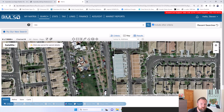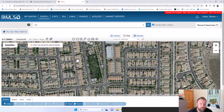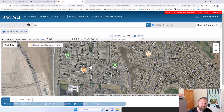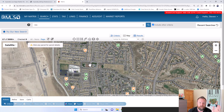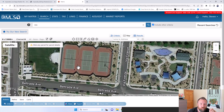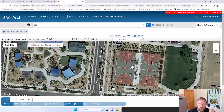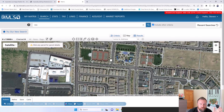Inspirada is very community centric. If you're riding around on a bicycle, you're going to feel like you're going through Pleasantville. I don't know if you've ever seen that movie, but it was an old movie where it was black and white and everything was kind of perfect, just like a movie. That's kind of what I feel like when I'm driving through here. We have a whole bunch of tennis courts here, outdoor activities, and basketball courts as well, and this is all for all of the residents of Inspirada to use.